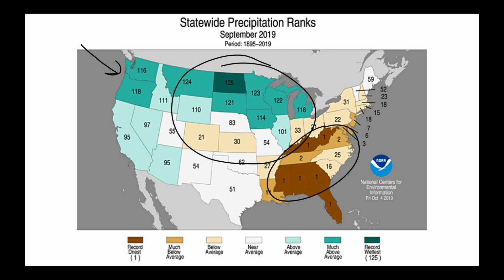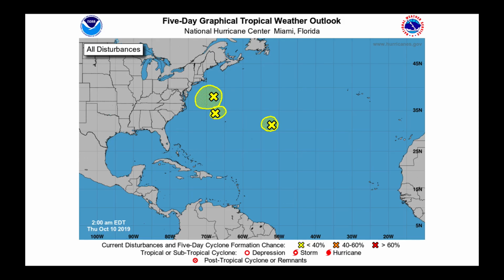Where we've needed it has been over the southeast. Look at that, West Virginia, Kentucky, Mississippi, Alabama, Georgia, Florida, all having their driest Septembers on record. And it's going to take quite some effort to get precipitation into that area in the next 10 days, as we just saw. The tropics are no help. This is from the National Hurricane Center. We're watching 3 different areas, but these are all non-threats to the United States.